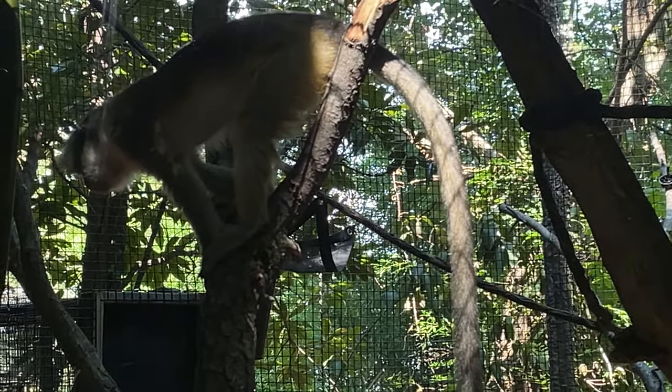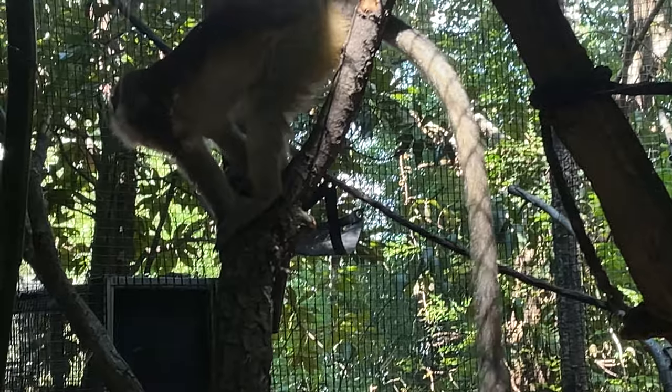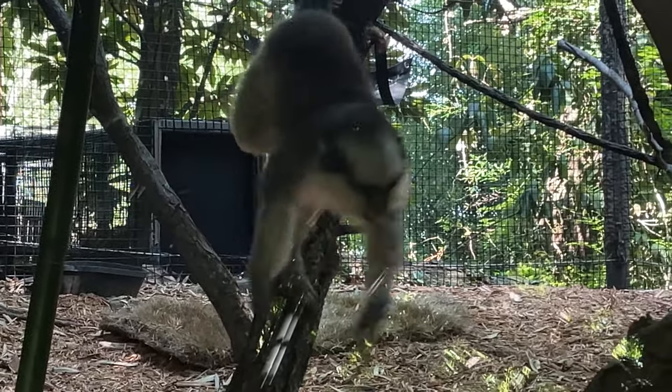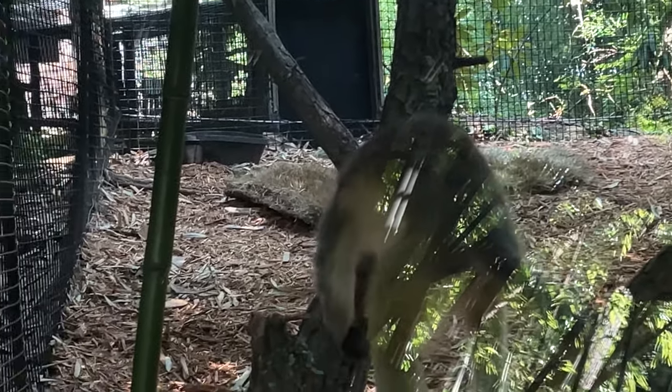Cincinnati is one of the only few zoos to display them. What's the other one? Well, I don't know the other one, but I know this is pretty rare to find. It's probably the Fort Wayne Zoo. Probably.